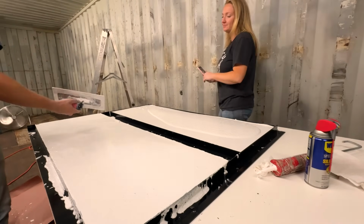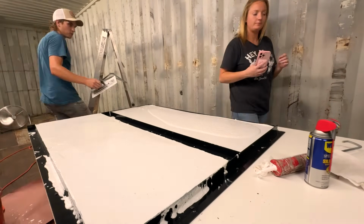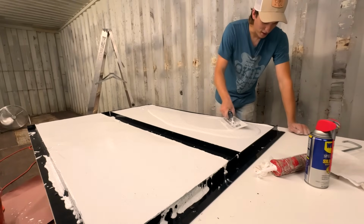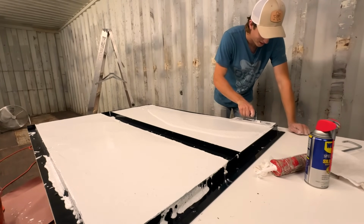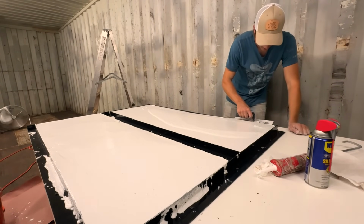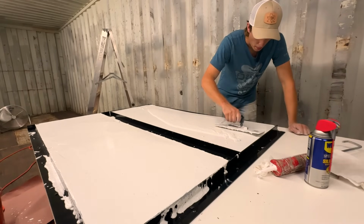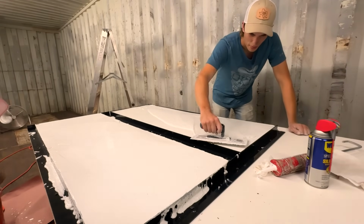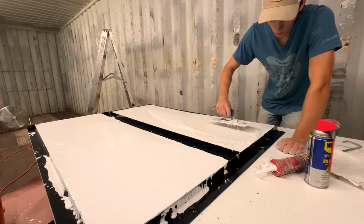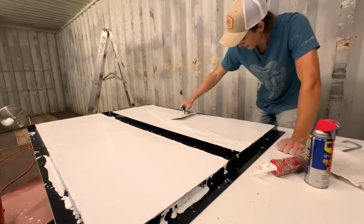Congratulations, Crandall. You've officially broken in your shipping container. It's officially broken in, huh? Yeah, it's your first project. Yeah, no, you're right. Not sure it was quite worth it, all the work that you did for this one project. Well, it's one of many. But one of many.